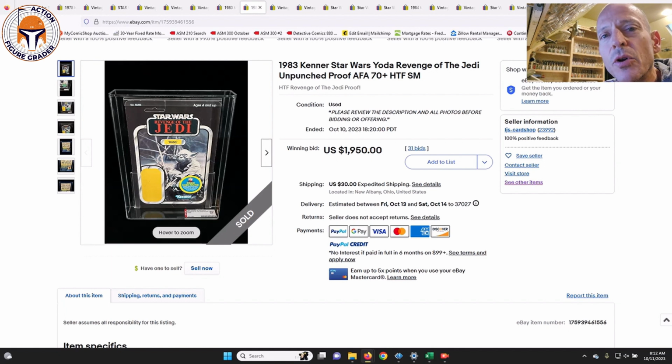And he's a very desirable character. Any of the main characters on these revenge proofs, they usually go for big money. But despite it still being a 70 plus grade, it still almost sold for $2,000, $1,950 in an auction, 31 bids plus $30 shipping. So it just shows you how expensive they are.